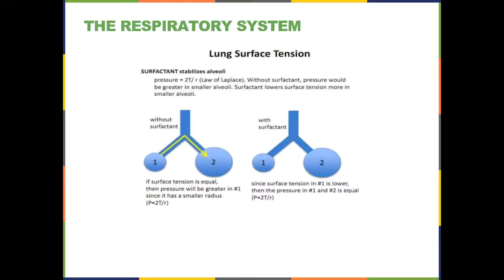Now let's look at one of the more important principles inside the lungs at the level of the alveolus that is necessary for the lungs to stay open. There's a law called the law of Laplace that says that the tension required to open or blow up a balloon, or any sac, is inversely proportional to its diameter, so that the larger the diameter, the less pressure that's necessary to blow up a balloon.